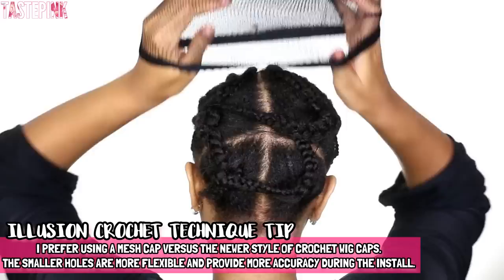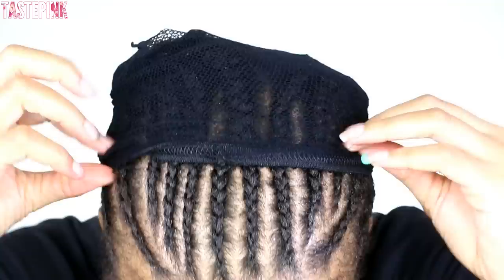And I'm going to be using this crochet wig cap. It has the smaller holes, it's very flexible, and it's perfect for this style to provide more accuracy. And I just love the fit of it for my larger head, and this is perfect for the illusion. And I'm going to tuck the mesh band underneath the cap itself.